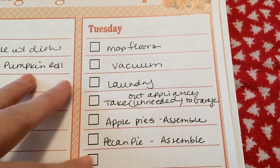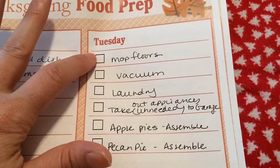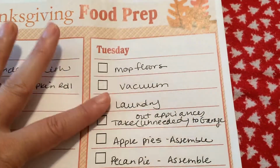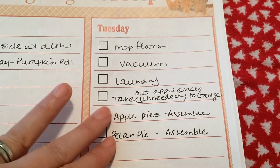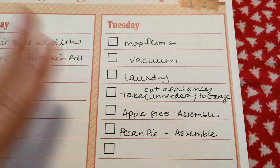Tuesday. This is my plan on Tuesdays. I think I'm going to mop the floors on Wednesday, though, instead of Tuesday, because I'm going to be cooking on Wednesday, so the floors are going to get bad again. Keeping up on the laundry, doing the vacuuming, all that. I'm going to assemble the apple pies and the pecan pies, getting ready to bake on Wednesday.